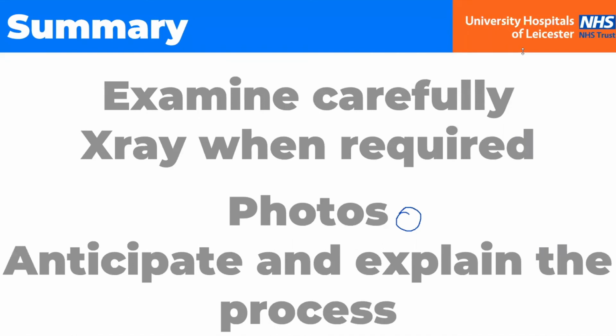My summary of all of this is very much applicable to pretty much everything. Essentially, if you examine carefully, you're going to find what you need to find. X-ray when required. Please do consider taking photos. It really helps with the process of the patient, again in an information governance safe way. But it's also about anticipating and explaining the process.